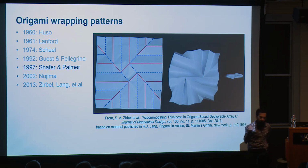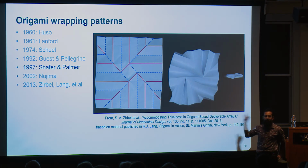Jeremy Schaefer is an origami artist and a performer. He performs on stage with origami. Chris Palmer is an origami artist as well. And they published their design, or rather their design was published in 1997 in a book that Robert Lang was editing.